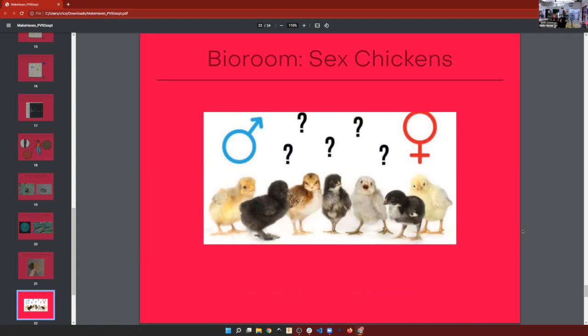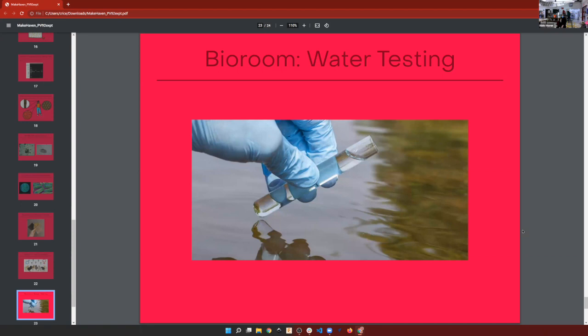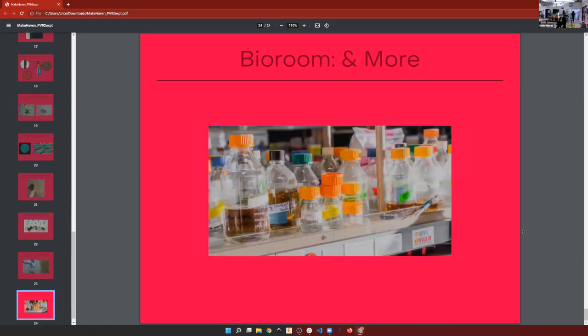Right now I'm helping a member sex her chickens, which is a phrase that I learned through this process, which is when you determine what sex a chicken is. It's really hard to tell by looking at them what genitals they have. So the best way to do that is to check whether it's XY or XX. She brings me a feather and we're helping figure out what its sex is. And then we also have some stuff for testing your water. And yeah, lots more possibilities.